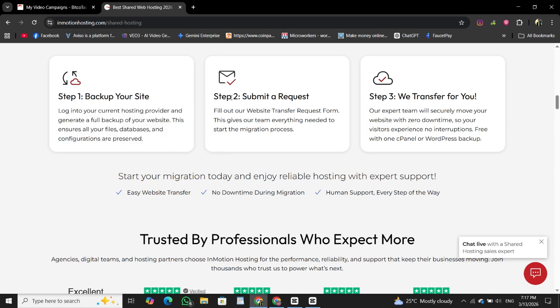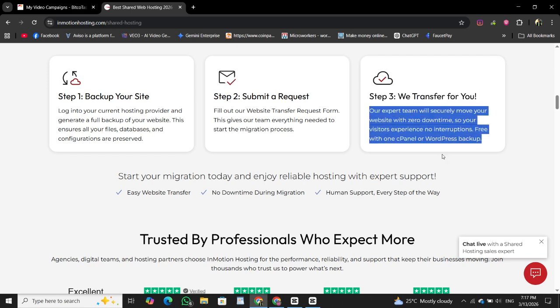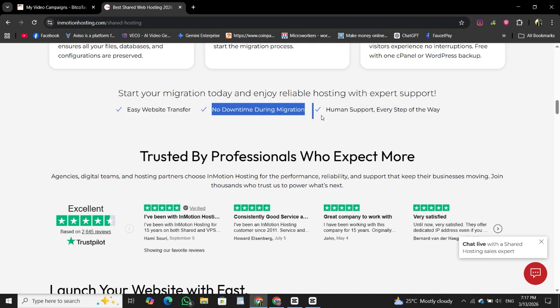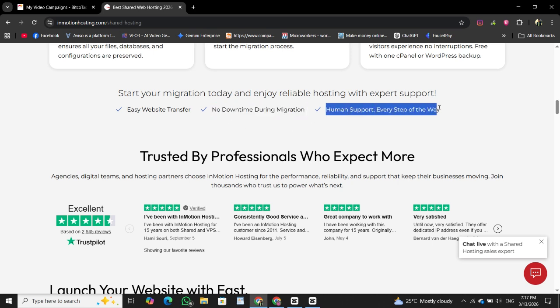As we continue this in-depth review of InMotion Hosting, it is time to move beyond the basic overview of the company and take a closer look at the real-world experience that users can expect when hosting a website on this platform. While marketing claims and feature lists are important, what truly matters for website owners is how a hosting service performs in everyday situations.